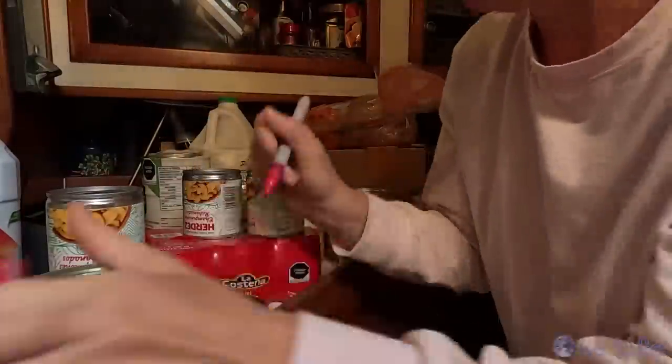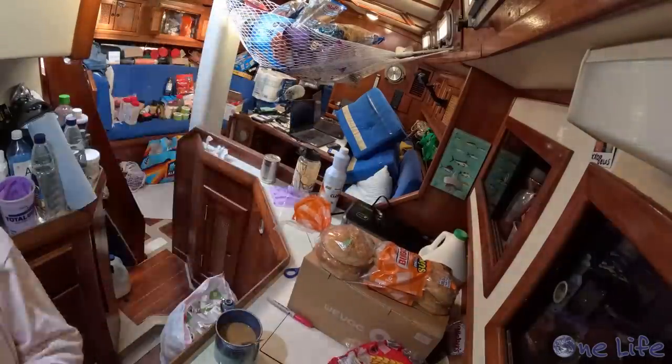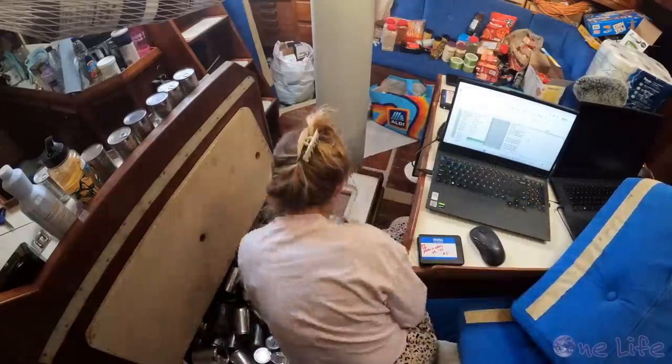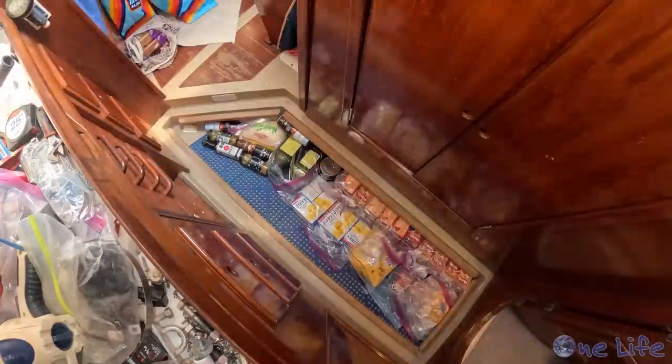I took all the labels off the cans to avoid any bug infestations and relabeled them. When putting the items away, I entered how many we had on board and where they were stored on my provisioning spreadsheet. Keeping this spreadsheet up to date is helpful because it keeps track of where things are, alerts me when items get low, and tells me what items I need to still shop for.